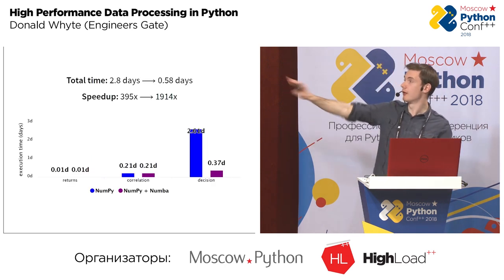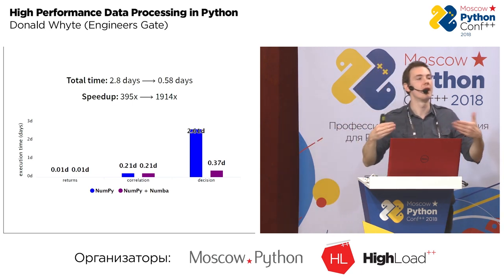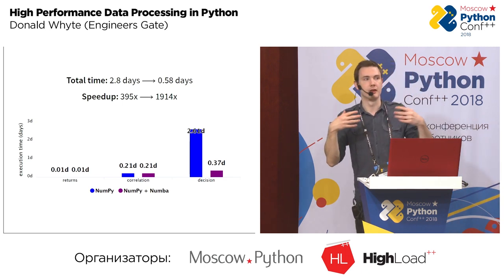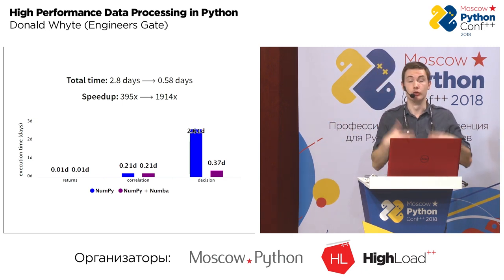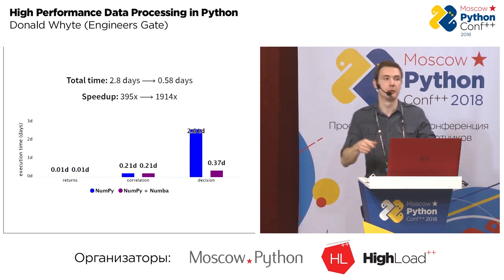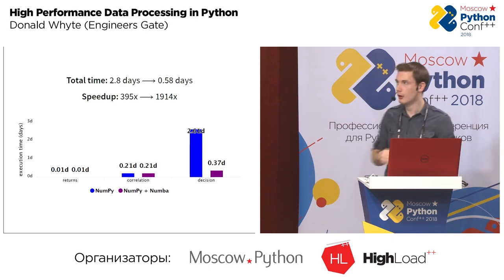So the returns and correlation steps don't change. They're the same time as before because they were already using NumPy and heavily optimized instructions. But because there was this looping in this non-vectorizable portion of the decision code, we get a massive speed up when we use @jit on those non-vectorizable components of the algorithm.